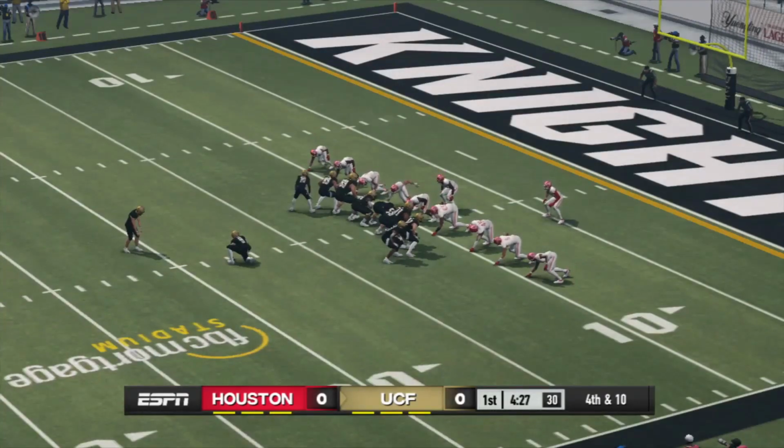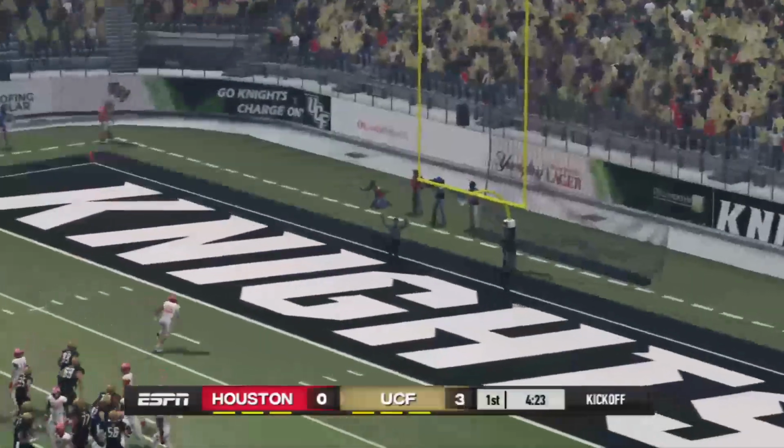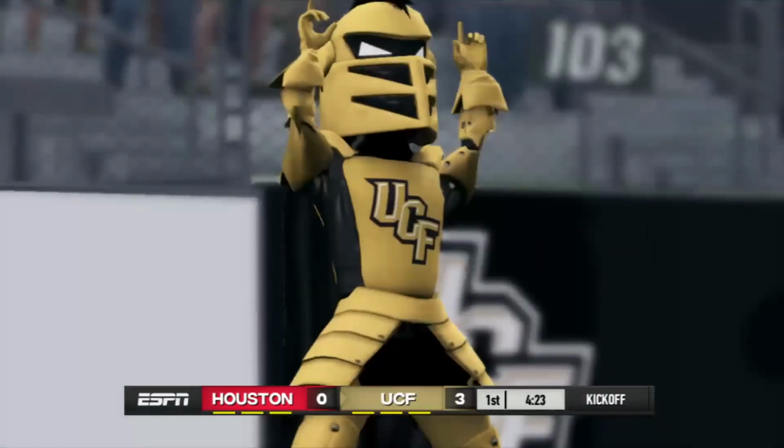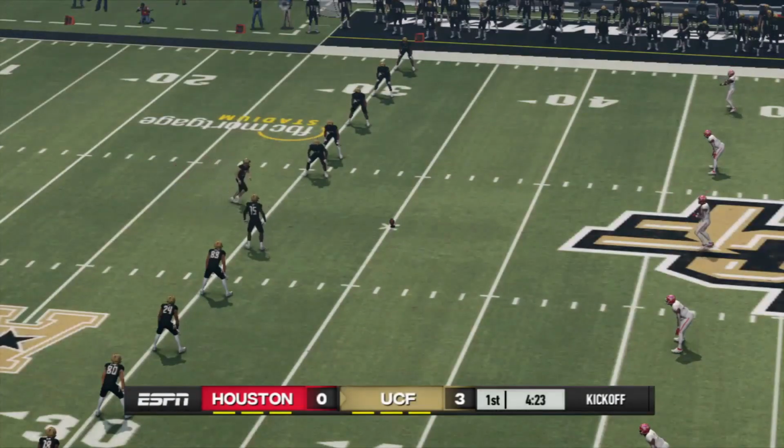Central Florida is looking to go up by 3. Kicks away, and the field goal is good. Even though they gave up a field goal here, that defense is feeling pretty good about themselves right now. It could have just as easily been a touchdown.